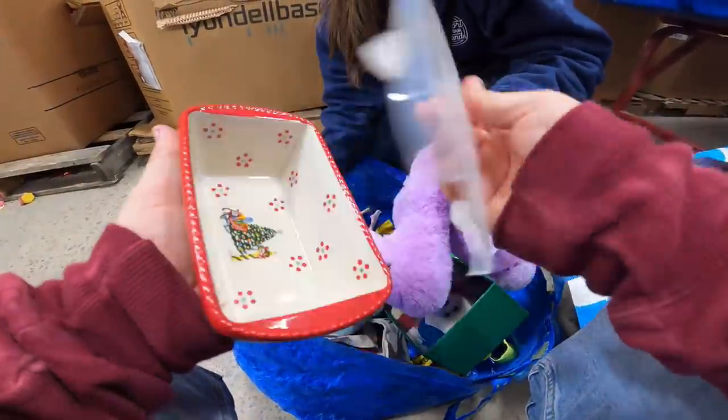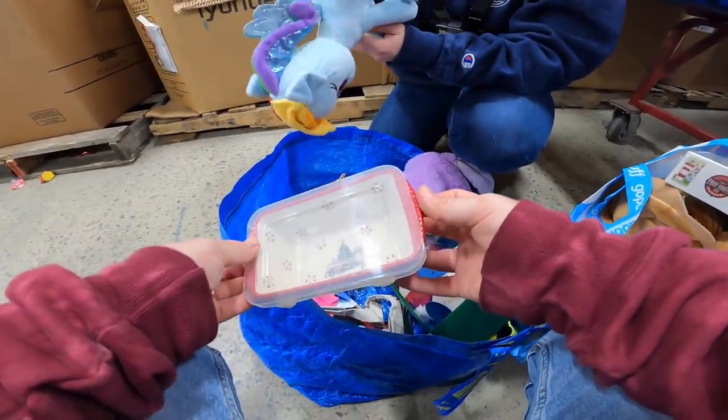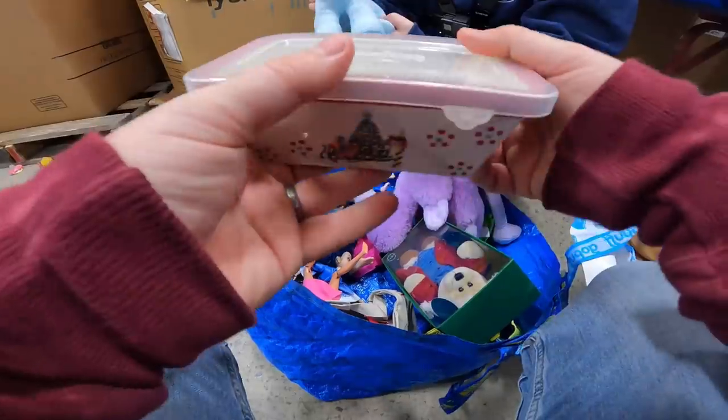I saw online the other day, people were like, I'm going to start getting casserole dishes and things at the thrift store. Not because they're worth money, but in case I ever want to make a meal for somebody, we can just give them the dish and not have to worry about getting the dish back.